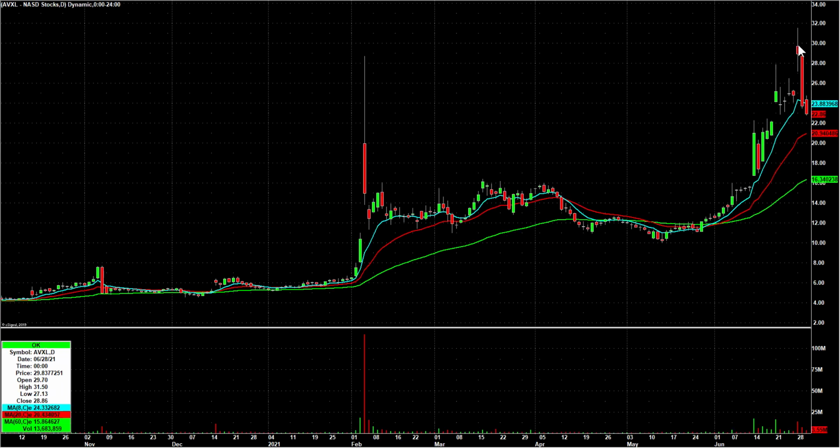AVXL had the gap up and actually ran to 31.50, but closed red that day. Then another red day. Then another red day right into that area that we're interested in between the 8 and the 20. Kind of close to a gap fill as well here. Definitely interesting for a turn back up tomorrow.